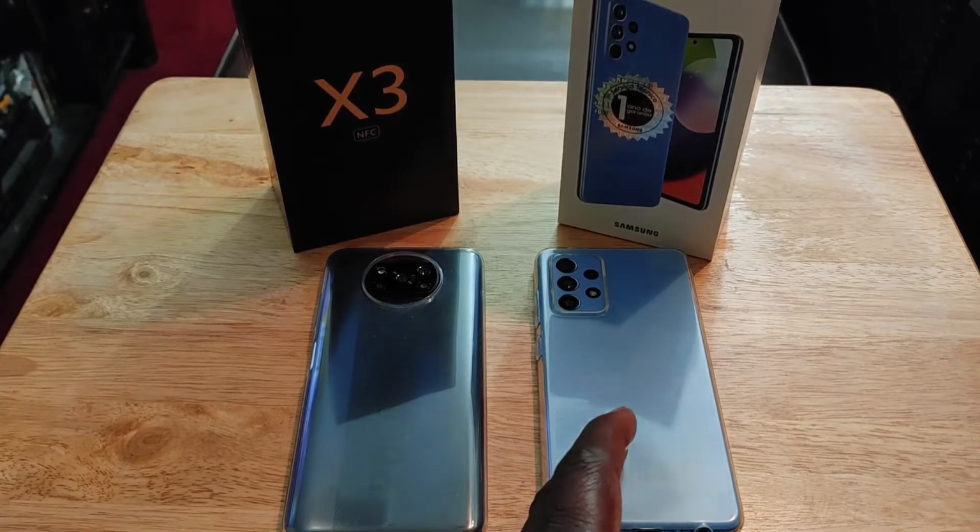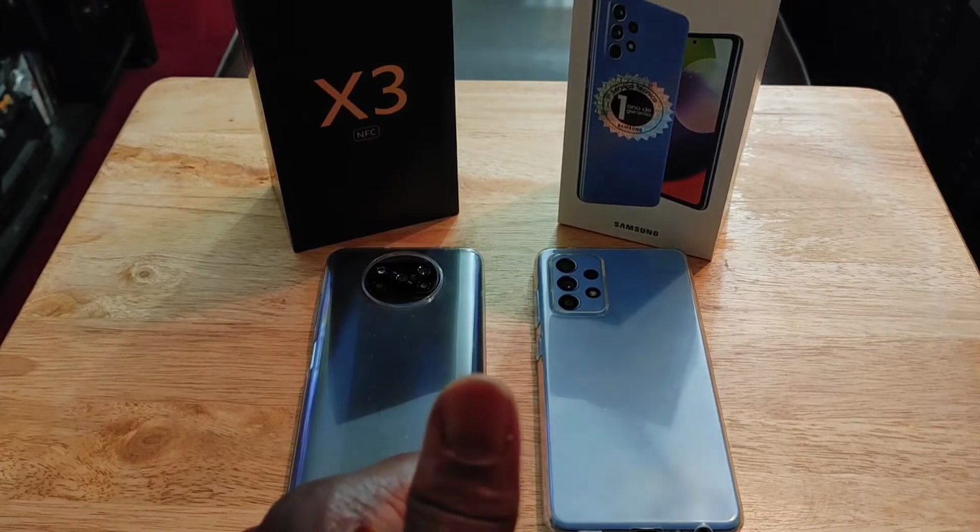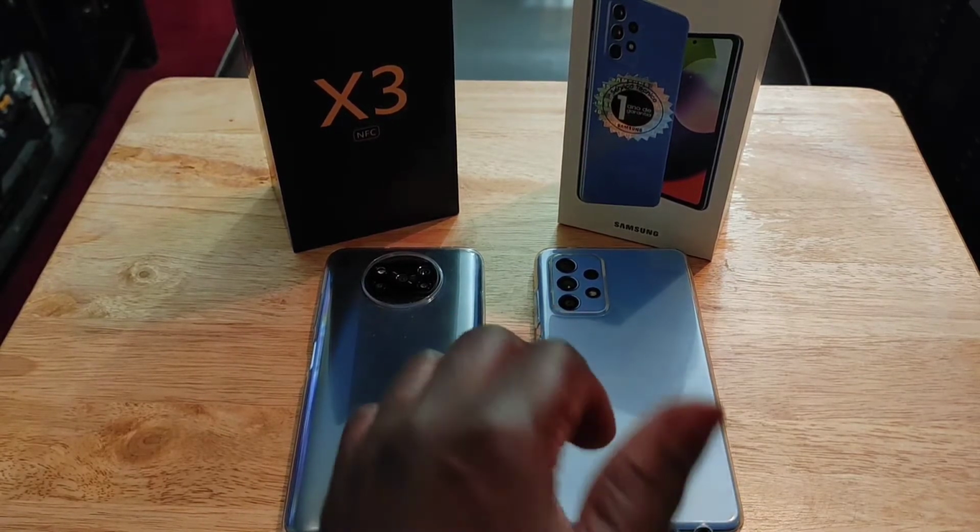But still, 2 days is not an issue. So if you can get 2 days, you're still good to go. So when it comes to battery life, both are great.